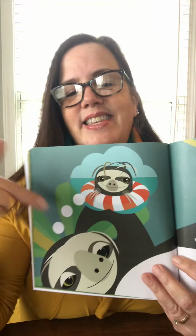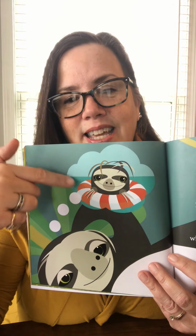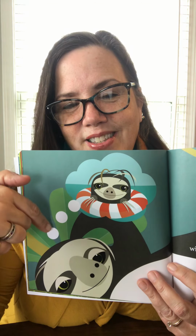But even if you don't have somewhere to go to and hang out, you could close your eyes and imagine a special somewhere to hang out. What is he imagining? When we see a thought bubble in a book, that means that the character is thinking about something and using his imagination. Do you see where he's imagining that he is? He's imagining he's floating on the ocean.